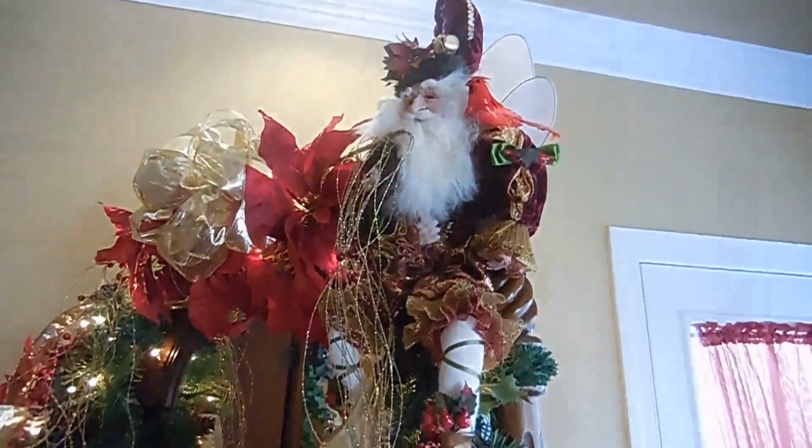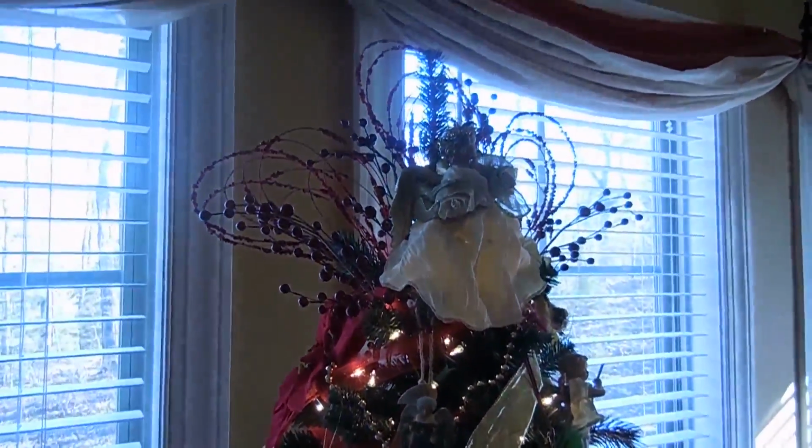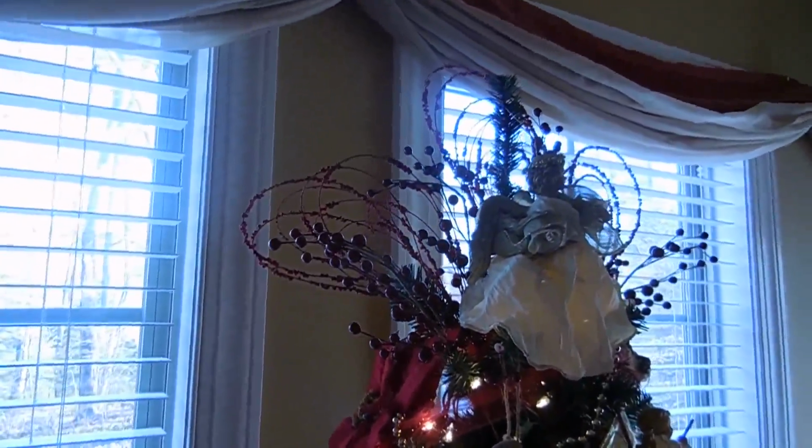And I like that you mix fairies in. Now this is another one of the trees, and this one has an angel at the top. I love the sprays at the back. Well, thank you. Did you purchase those already curled like that? No, you did that. That's beautiful.